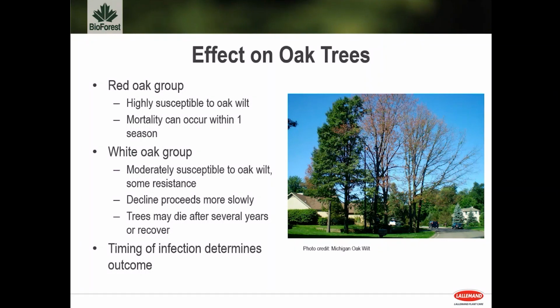So now we've seen an overview of oak wilt. I'll turn it over to Allison to tell us what we can do to prevent and manage it.